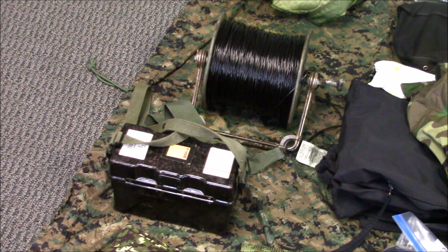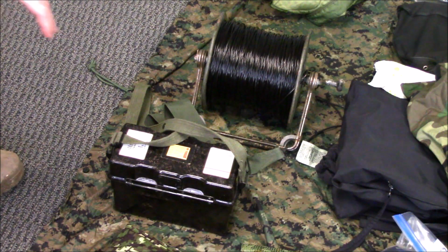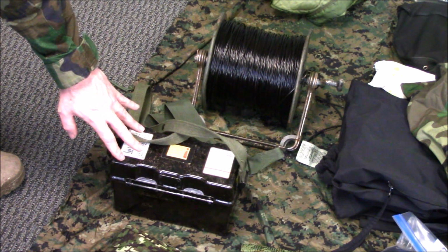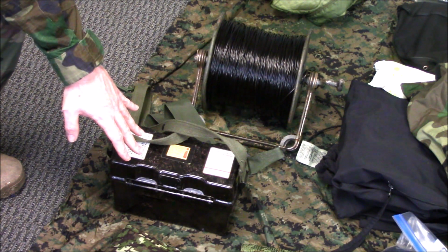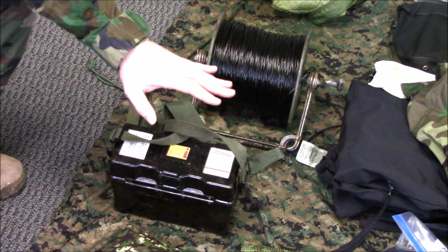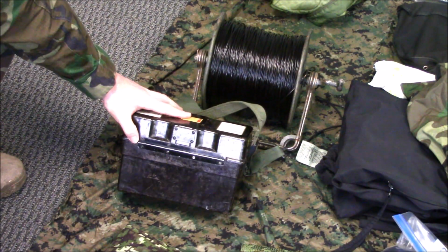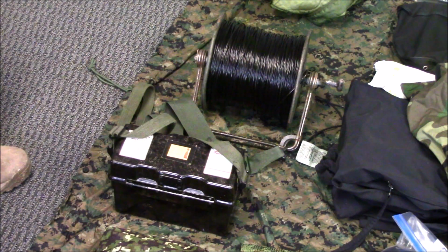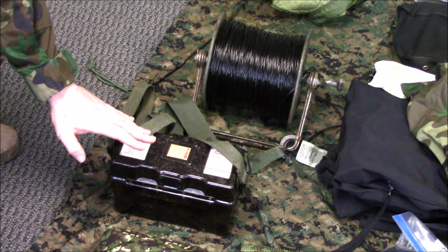Also shown here is the field phone. Now this is a surplus West German battery-powered field phone. The ones we used were TA1 sound-powered field phones, an excellent and completely underrated piece of gear. It's also much more compact than this. The TA1 would actually fill a space about this big, so this is a bit better. I don't have a personal TA1, so I use this to fill in.